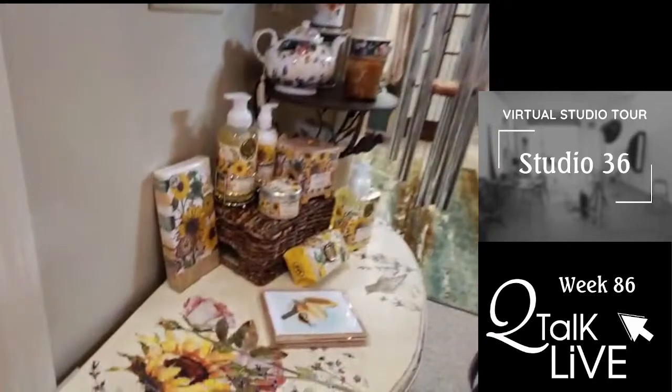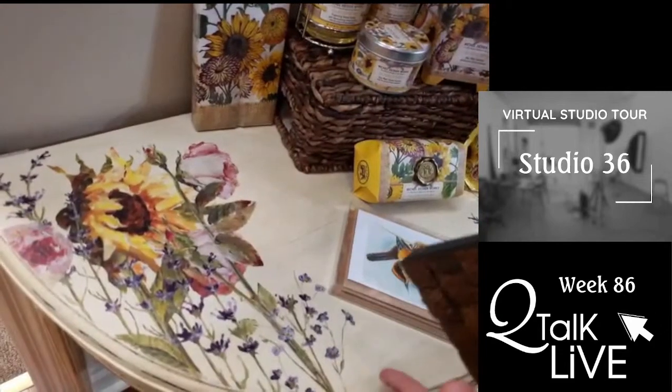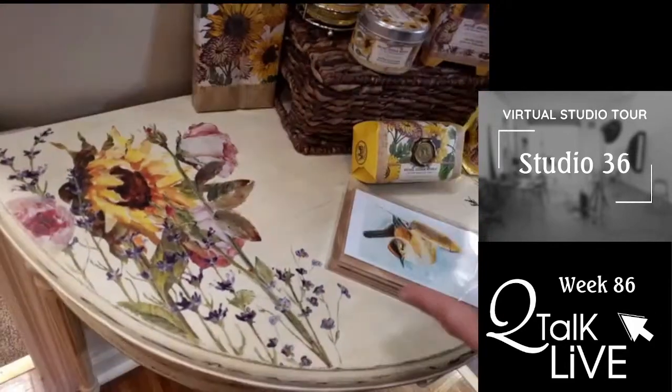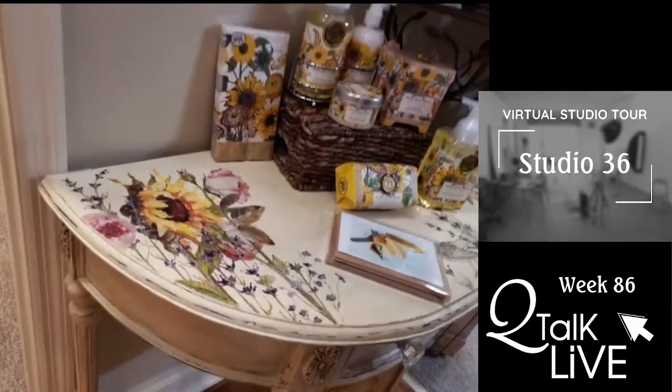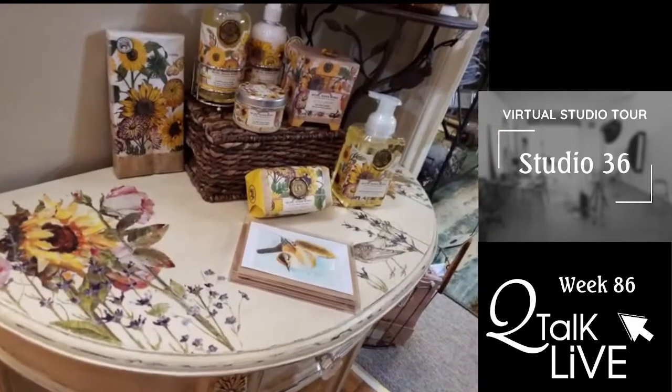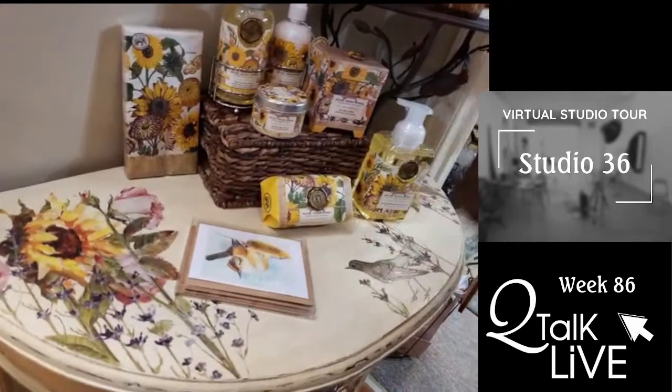So this was a table. It was actually black. I painted it with a cream paint. I put on my transfers, and I put a sealer over it. Wow. So you really can do some fun things with some materials that you already have. The little bird. There's some more sunflowers over there.